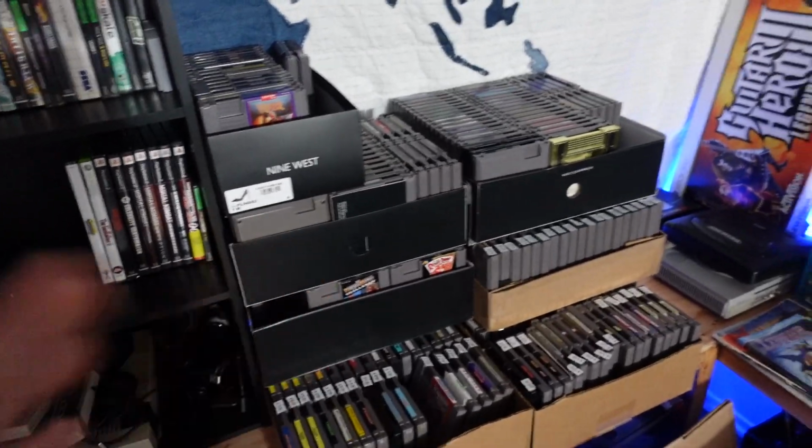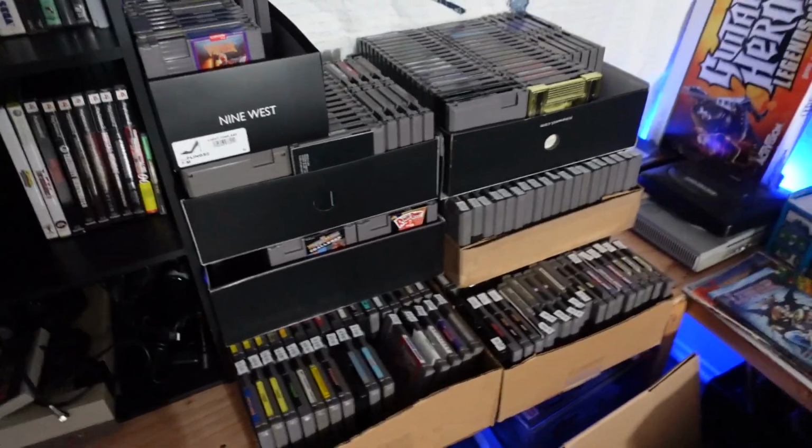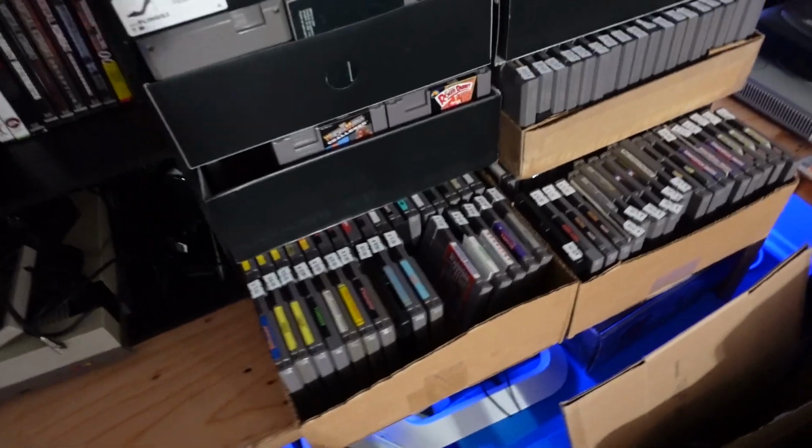This is going to take me a while to get rid of. There's actually a lot of duplicates here too, so this is going to be kind of a headache. This is a lot of low dollar stuff, so it might be sitting for a while, but we'll see about that. I have my sources now. We might be able to get this moving.